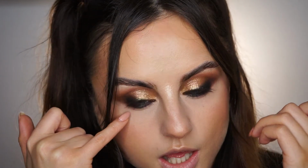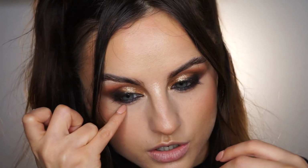So I will apply the shadow all the way down here, but I'm not going to apply the black all the way down here, obviously. I'm just going to use the brown shades and blend the colors all the way down to here. I just like covering my entire eye bag with eyeshadow. I feel like it's going to be sunken back somehow visually.